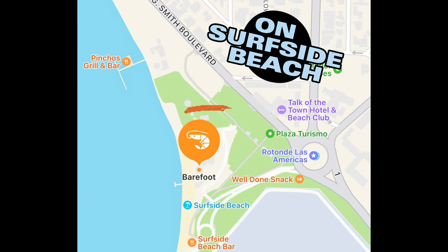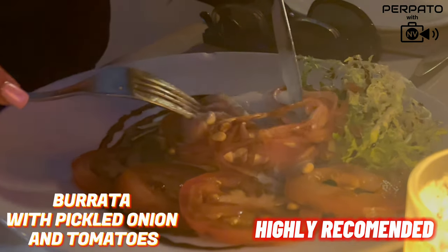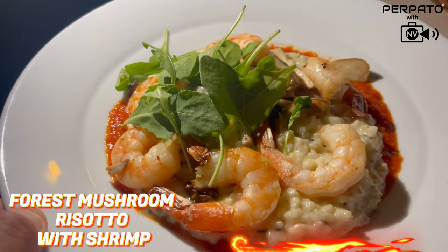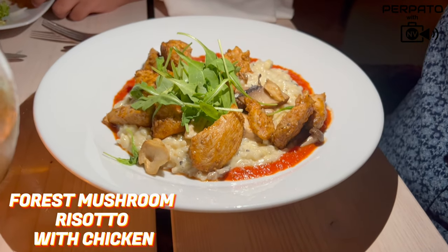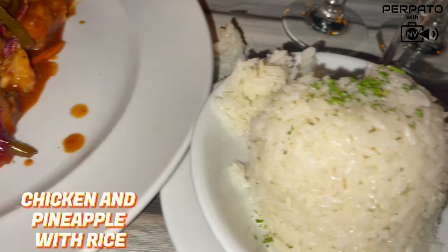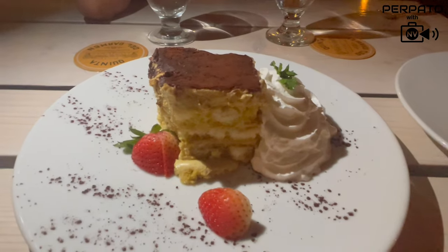Surfside Beach. Welcome. This is amazing. Banana Misu. So instead of coffee flavored tiramisu, it is made with banana.